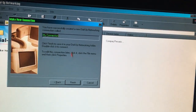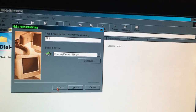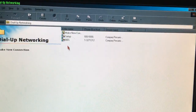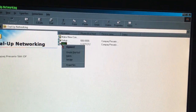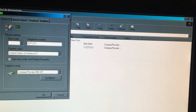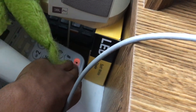And I guess you can't name the connection. That's weird. Oh, you have to name it here. I'll just call it BBS, maybe. Yeah, I wonder what would happen if I clicked on it. Now it says 1 327 1212. Not sure why. What's up with the 1? Because I don't want it to dial a 1. Maybe that just means United States. Let's see what it would actually dial. Now I have this computer connected to a phone line. I believe the speaker phone is on the same phone line, so we can monitor the line using this phone.